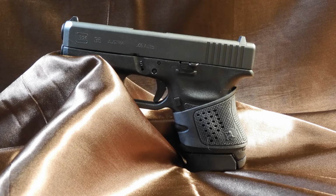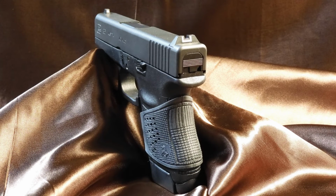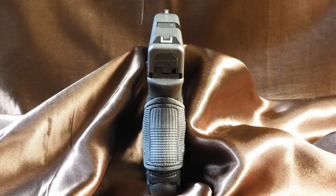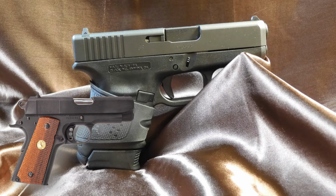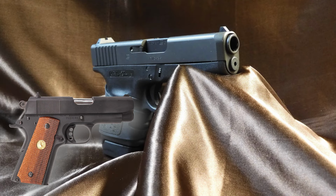Being of a subcompact nature, the Glock G36 lends itself to concealed carry. Some may say that the G36 is a chunky little critter, but let's put that into perspective, shall we? The overall width of the G36 is less than the officer's style 1911 in 45 ACP caliber, which is 1.34 inches, as compared to the 1.14 inches of the G36. The height of the G36 at 4.72 inches is shorter than that of the officer style 1911 at 5 inches.